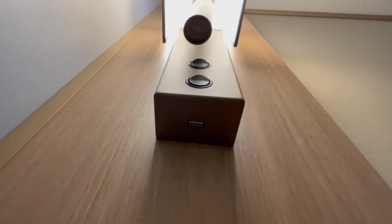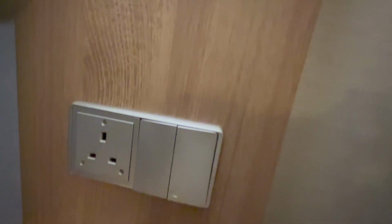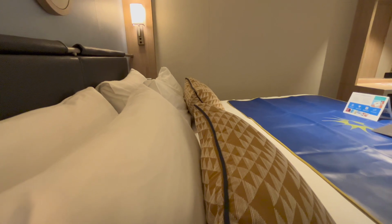Next to the bed are reading lights and a USB point that's really handy. Find them under the light switch. It's also worth noting that the light switch with the circle on it is for the night light by the bathroom door. That helps if you need to visit the bathroom in the night.